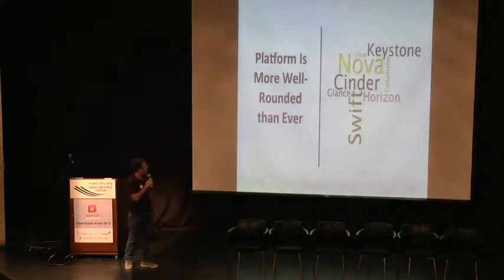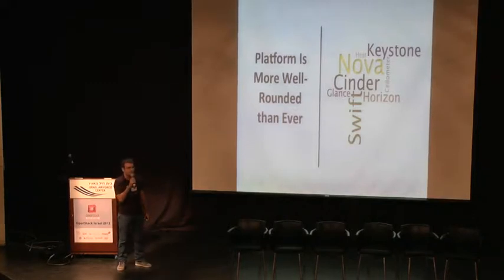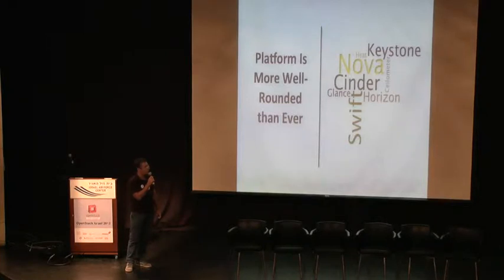So in terms of the platform itself, we heard about nine services or projects that are already built into the release cycle, a few more in incubation. I think the number is going to keep growing in the future. Most any basic cloud functionality is already there.